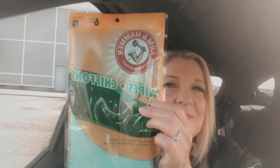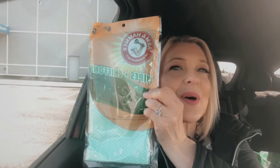And then I picked up these Arm & Hammer wipes, and these are 21 by 11 inches. They're machine washable. I didn't know that. They're super absorbent, and there's 6 pieces in here for $1.50. So I got those.